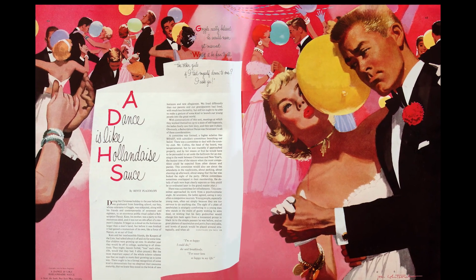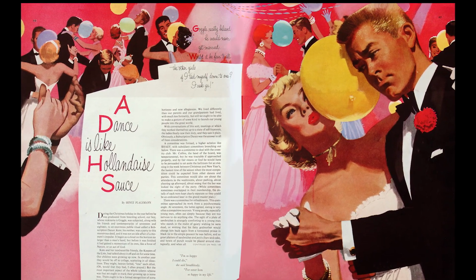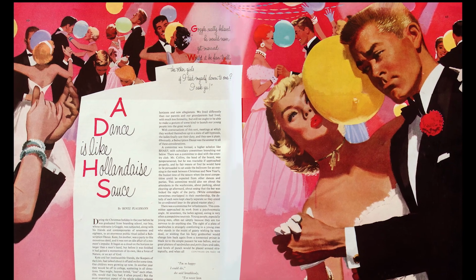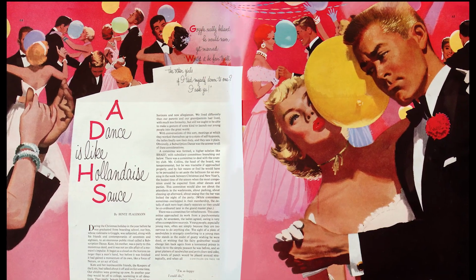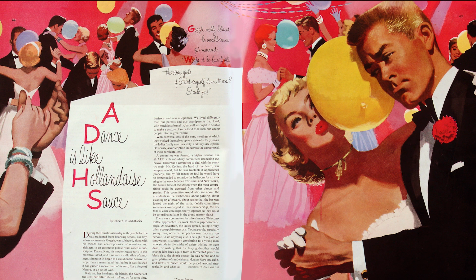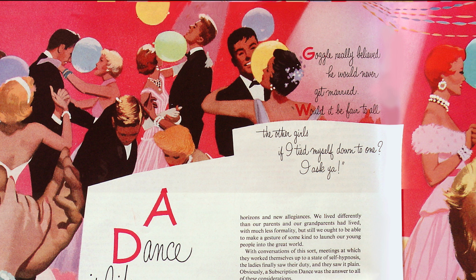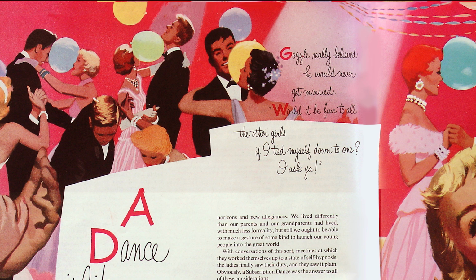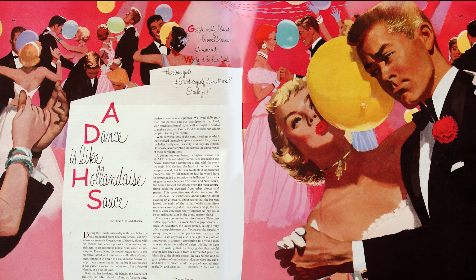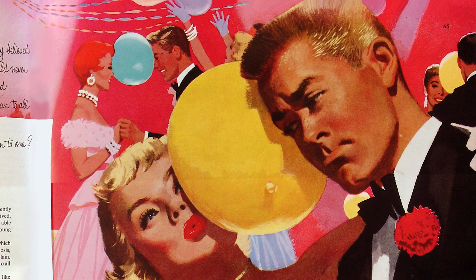I saw this illustration reproduced in an art magazine and went and found it in its original publication form, which you see here. The artist here is John Whitcomb. Look at this great art. The couples are all dancing while holding balloons between their heads in some sort of fun and silly party game. The text at the top reads, "Goggle really believed he would never get married. Would it be fair to all the other girls if I tied myself down to one? I ask you." And is this that guy, Goggle, over here, with that stern, troubled look?